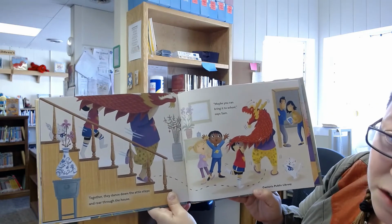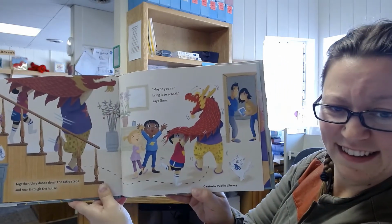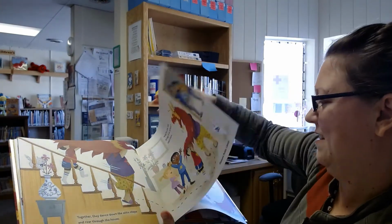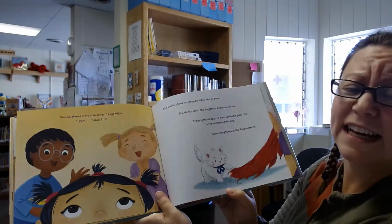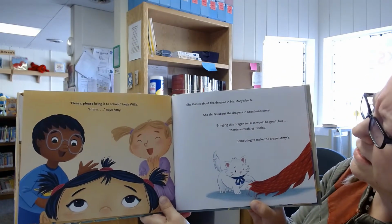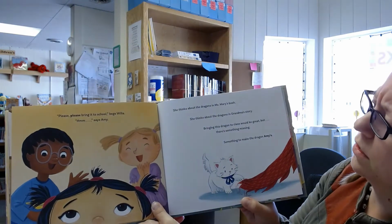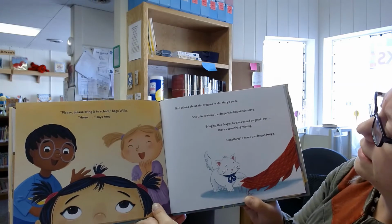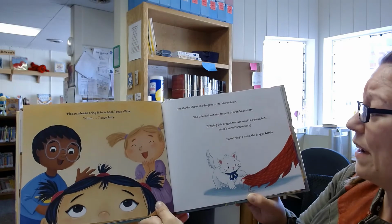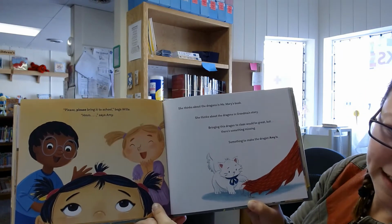Maybe you can bring it to school, says Sam. Please bring it to school, begs Willa. Amy thinks about the dragons in Miss Mary's book. She thinks about the dragons in Grandma's story. Bringing this dragon to class would be great, but there's something missing. Something to make the dragon Amy's.